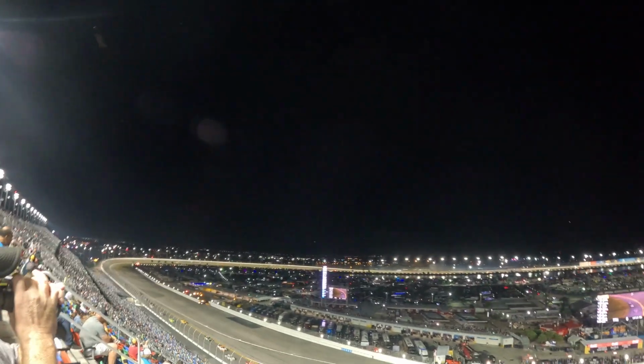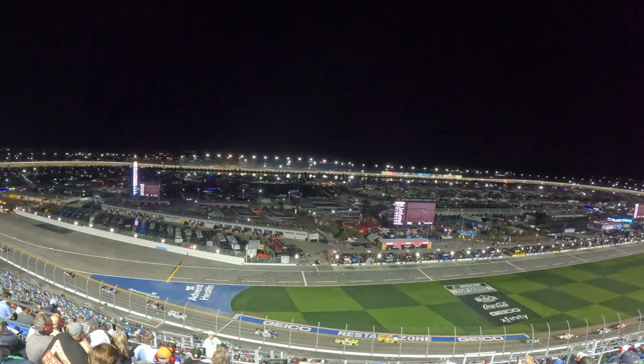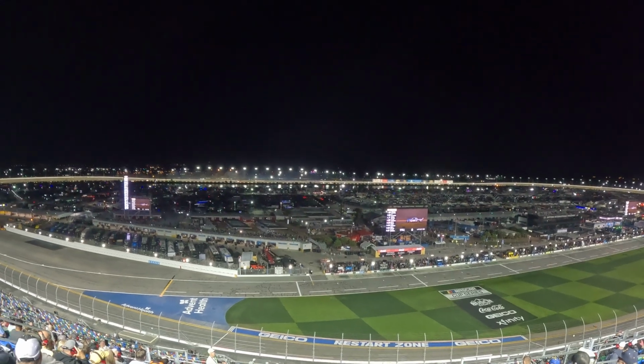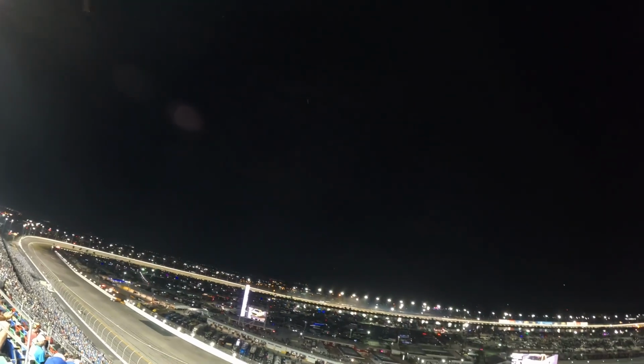Caution on the speedway. That didn't take long. Tonight on lap number 5. A lot of trucks involved in the wreck. Everybody's driven away except for Jake Garcia. He hammers the throttle. He's pulling away. The only one is Ty Dillon off the end of the backstretch in front of me.